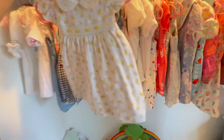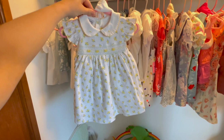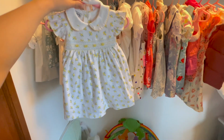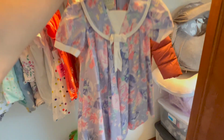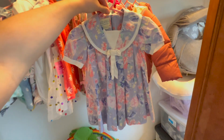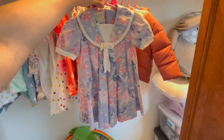And then I bought this little white and yellow dress for my first baby for a wedding that we were invited to. This is when she was 6 months old, and she only wore it once for a few hours, which is why it's so clean. This was another dress of mine from when I was a baby. My first baby wore this for her first Easter when she was around 1 year old.